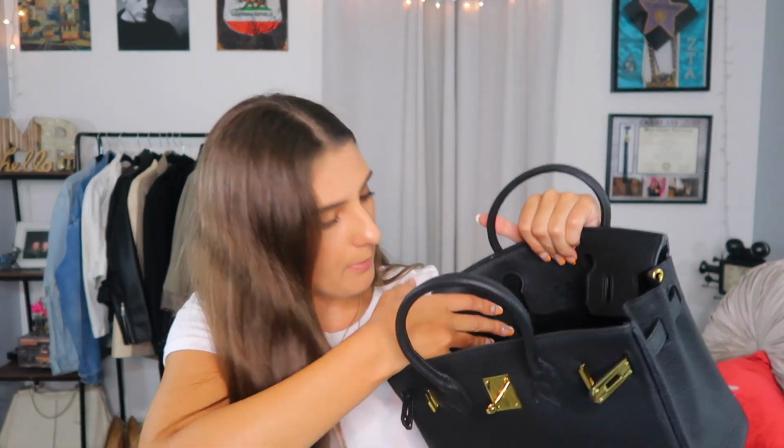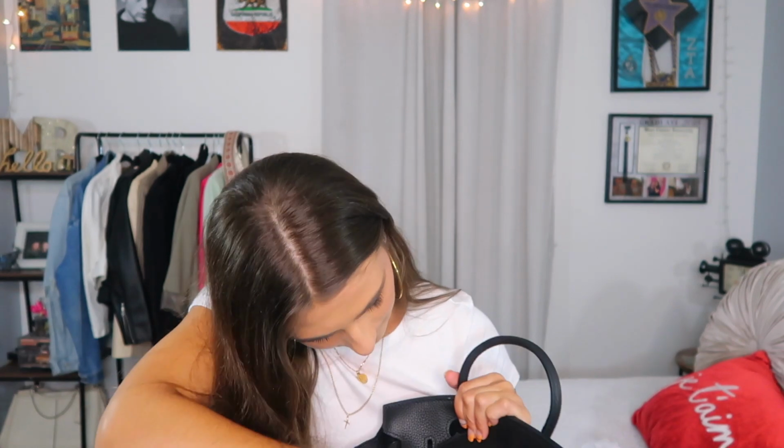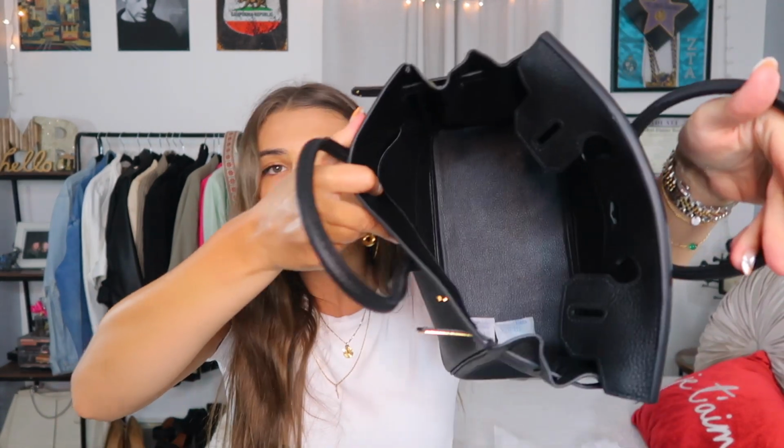And then when you open it up, I don't know if you're gonna be able to see this, but you have a zipper in the back here, which is so nice. Oh wow, even the inside's leather. That's great. And then you have a pocket on this side as well. And then it's just open, and it's huge. Oh, okay, anyway. So that's what it looks like.